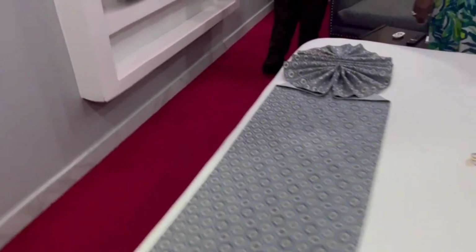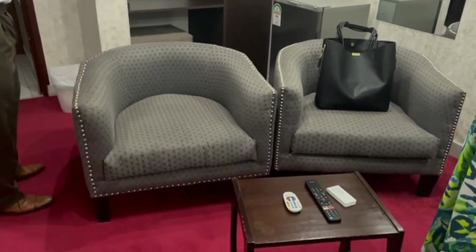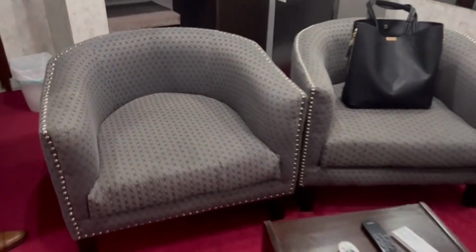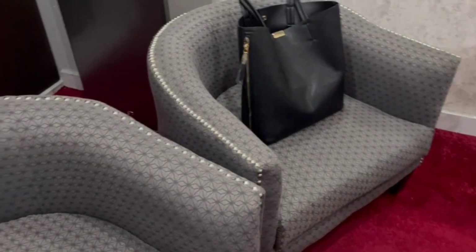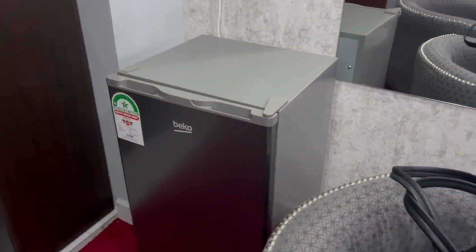Yeah, pretty spacious executive room going for only 10,500 Kenyan shillings. Divide that by 125 to find the price in dollars. And they have some nice seats that you can sit on when you have a visitor. Yeah, we have a fridge over there. You can place your drinks.